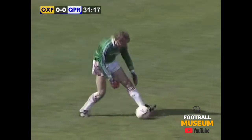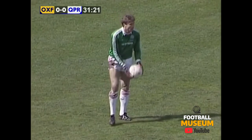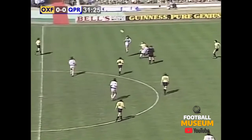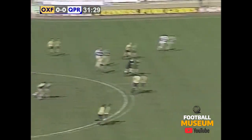Well, I was talking about midfield players. That's the type of ball that you've got to look for if you're a forward. Somebody playing a crafty little ball in. It was a super ball. But that's the only one we've seen so far in the game. The rest, it's all been up and under stuff.